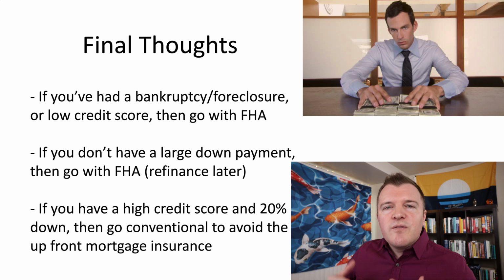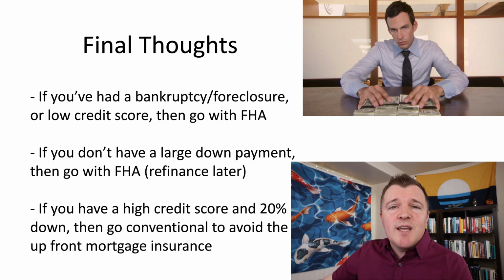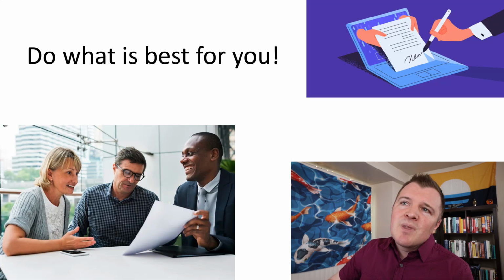Finally, if you have a high credit score and can afford that 20% down payment, you're already getting the lowest interest rates and avoiding paying mortgage insurance. So it makes sense to do conventional and not FHA, because with FHA, you would have to pay the upfront mortgage insurance of 1.75%. You can't avoid that by having a high credit score or a 20% down payment.